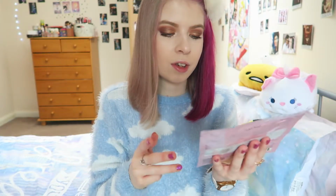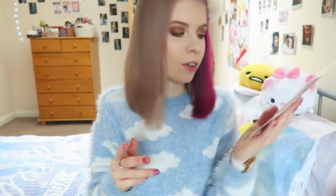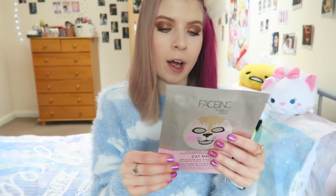for like a special occasion, just because it was a little more on the expensive side. This one sheet mask was around £5, which doesn't seem excessive, but for a single-use sheet mask, if you think about it, that is quite expensive. And it says on the front it's for normal to dry skin, and it's just a brightening sheet mask, so it will hopefully just help brighten my complexion and just prevent it from looking very dull or tired. And again, like the previous one, you leave this on for about a quarter of an hour and then you just take it off.